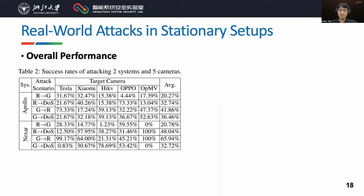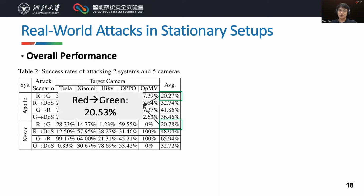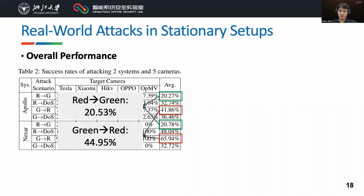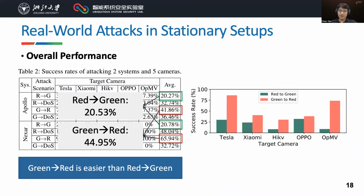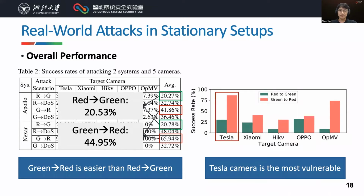For the overall performance, the average success rate is 20% for the red to green attacks and 45% for the green to red attacks. It is actually good news because it suggests that running a red light will have a lower chance than a sudden stop. The attack performance also varies depending on the camera. And to our surprise, the camera used on Tesla is the most vulnerable to our attack.